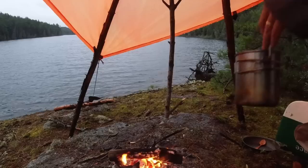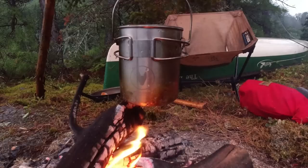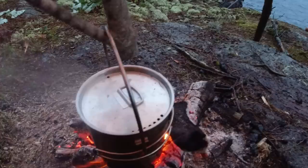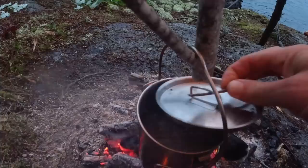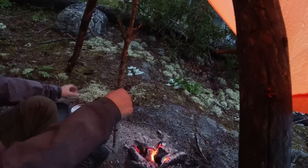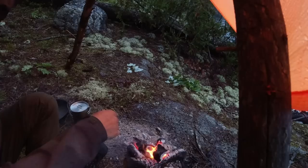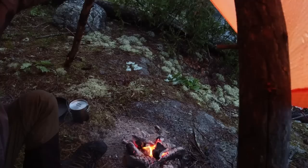Alright, let's see where I need to be. Right about there or what? Not so shabby. Well, she's steaming out the holes, so I'm assuming it's boiling. Let's check it out. It is. Ooh. Should be able to tuck this right there pretty snugly. One snuggly baby. There you go. Nice and out of the way. Like it was meant to be.